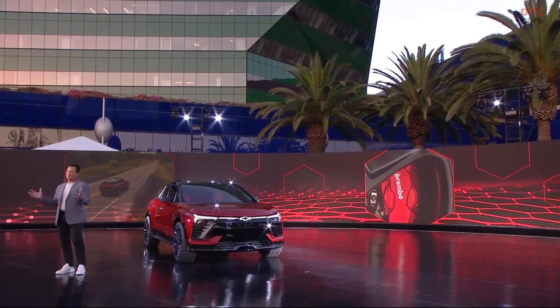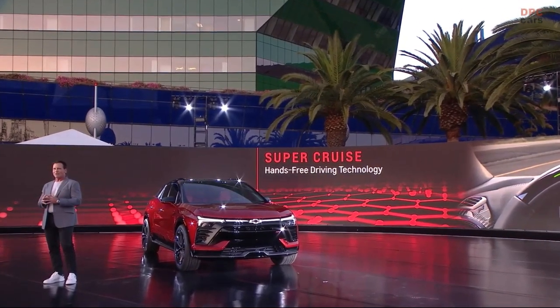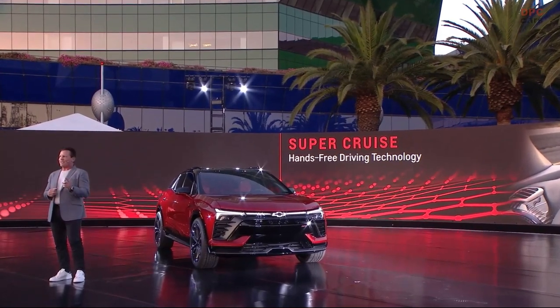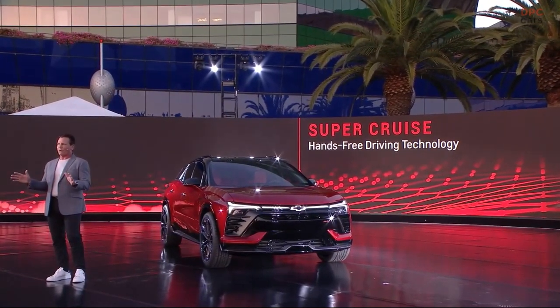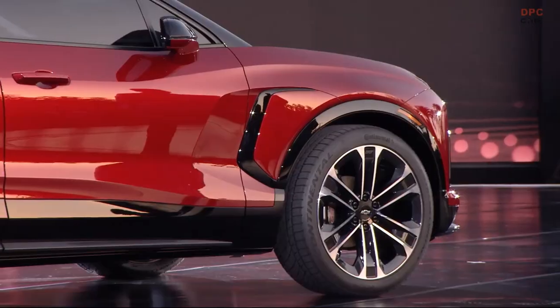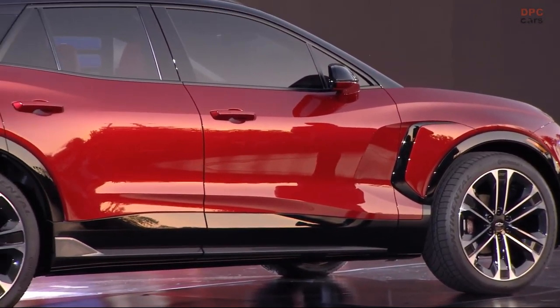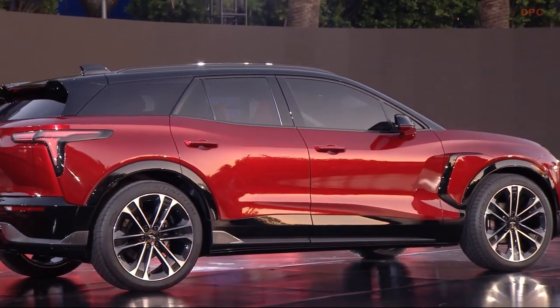Super Cruise, the industry's first true hands-free driving assistant technology, is standard on the SS and available on the LT and the RS trims. And it allows drivers to travel hands-free on compatible roads across the US and Canada. Now, let's take a closer look at this stunning Blazer EV through the eyes of our creative designer, Justin Salmon.